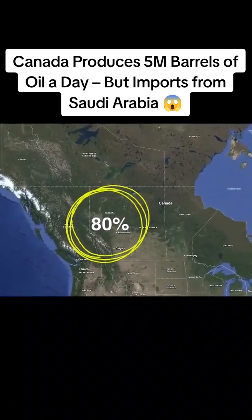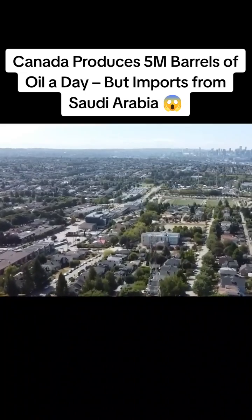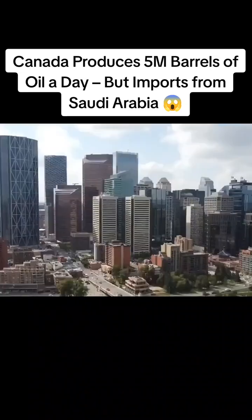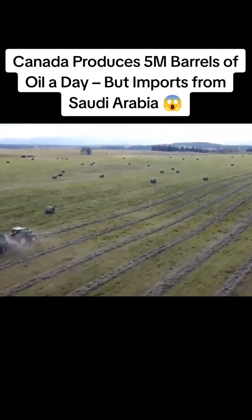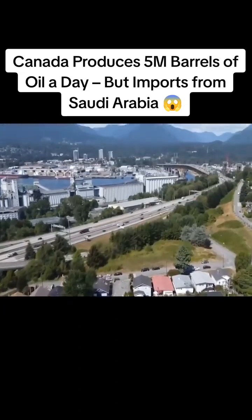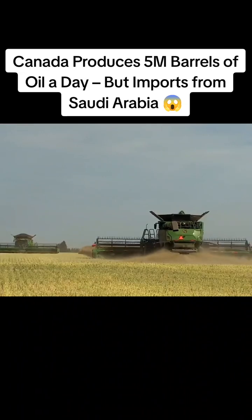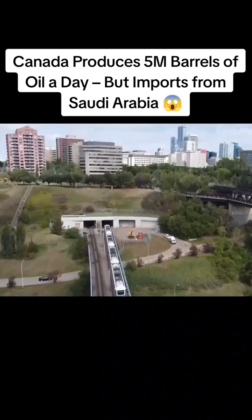Here it is, Alberta, a province in Western Canada. And this is where the problem begins, because the province itself simply can't consume that much oil. Only about 5 million people live in Alberta out of 40+ million across all of Canada, so local energy demand is obviously quite low. Normal household and industrial use can't possibly eat up the millions of barrels produced every single day. So where are Canada's main consumers of oil?